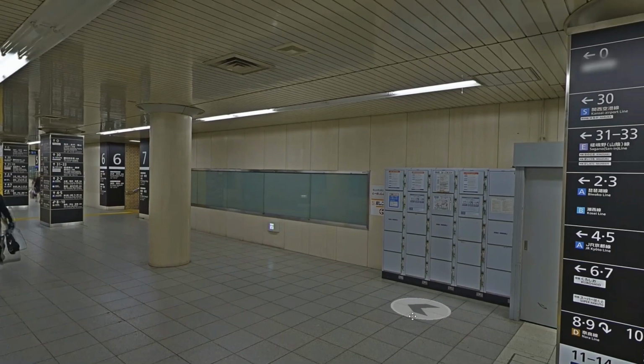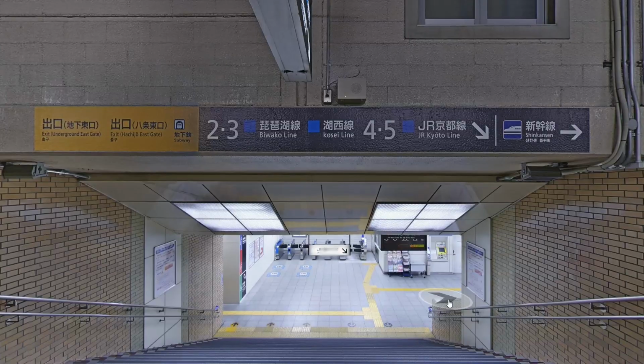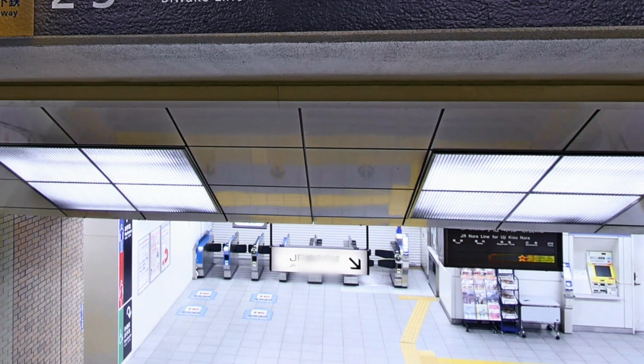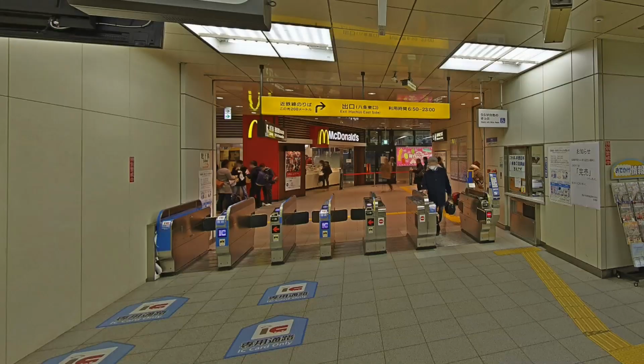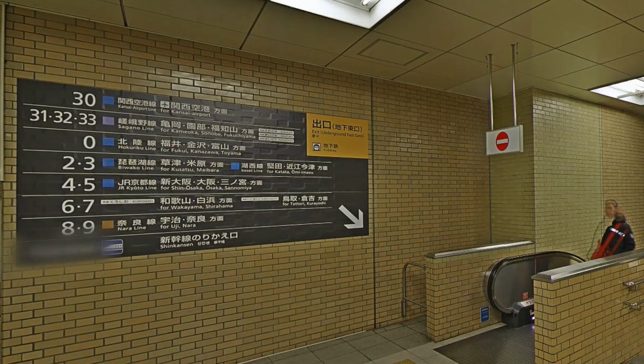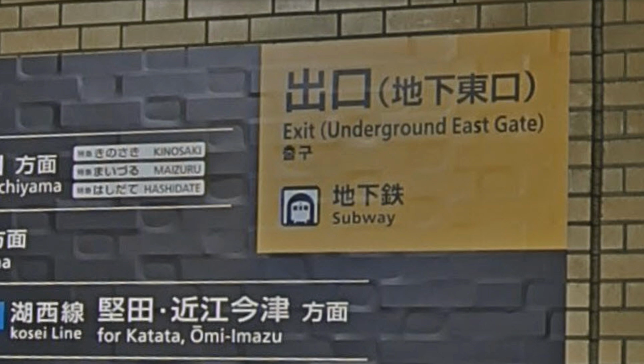In case we arrive at platform number 10, we get down to the first floor and go towards the underground east gate, which actually leads to the subway lines. After getting down at the first floor, we turn right and go down the stairs that go to the underground east gate and the subway lines.